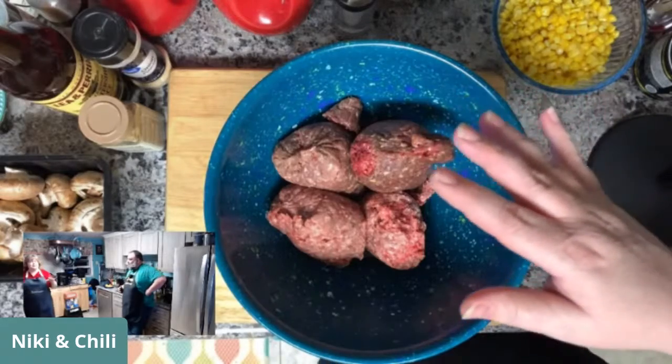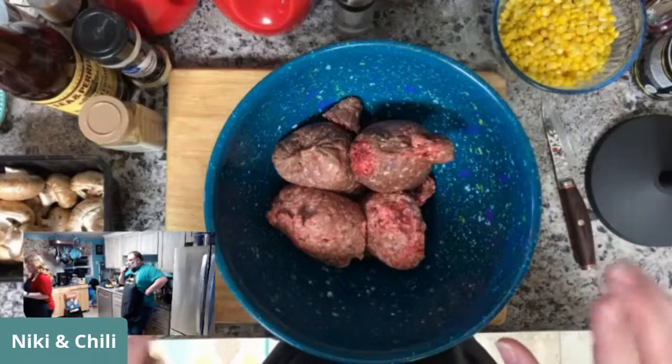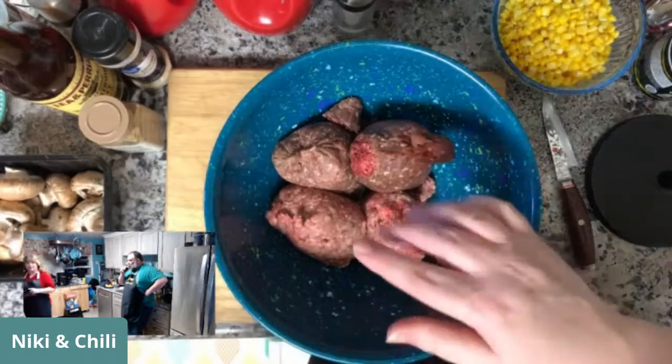So I'll tell the history of the Salisbury steak as we're cooking the Salisbury steak, and we'll get started here. But it's got an interesting history. What we know of as Salisbury steak today is not what it started out to be.